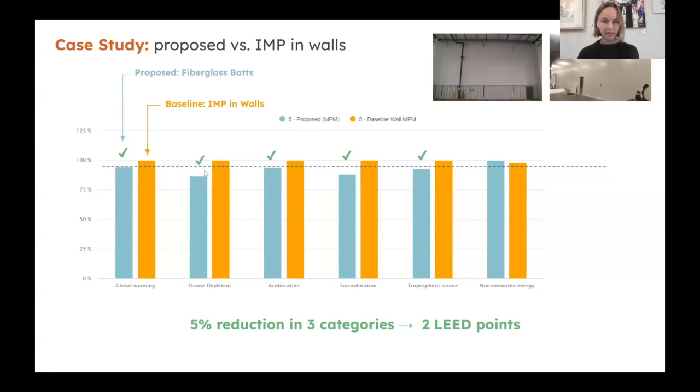So here we're getting 5% or more increases in at least 3 categories, and so that's 2 LEED points. The main holdup here is that one of the categories has to be global warming, embodied carbon. Since that one is only a 5% increase or decrease, that limits the number of points that you can get for this one.